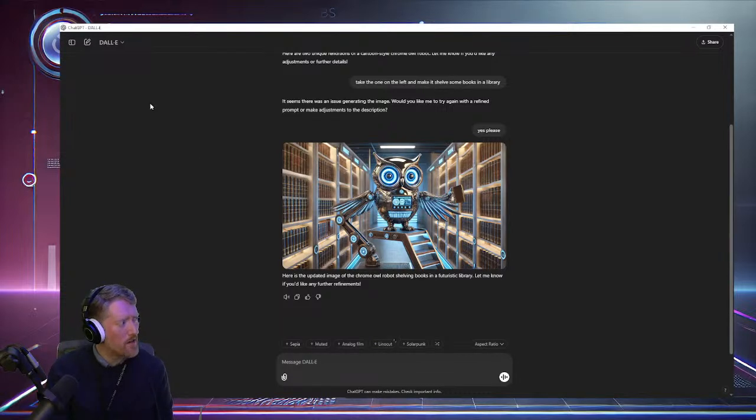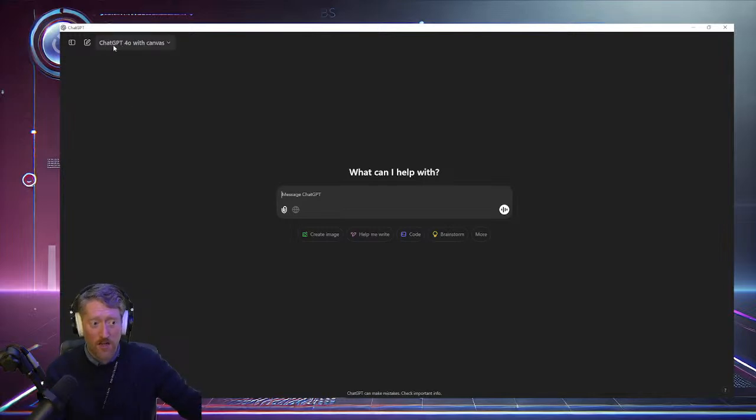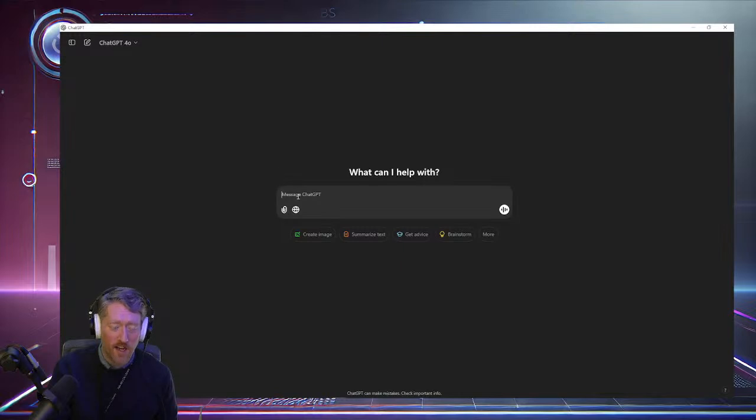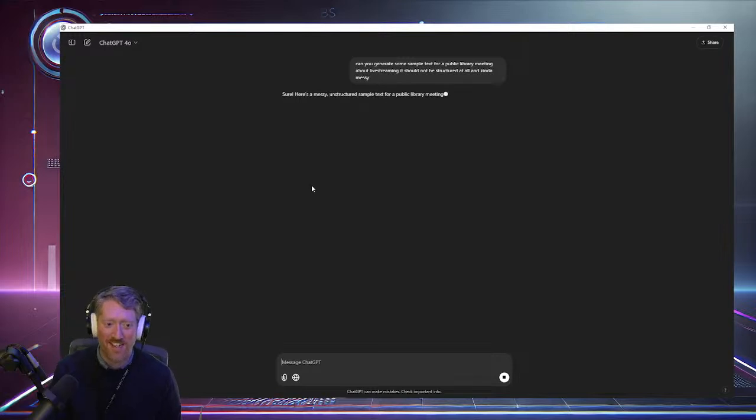But let's go over here and let's make a new chat. Ooh, okay. Actually, this feature came out after this question came in, but this ChatGPT 4o with Canvas is made specifically for these situations where I need to edit this down. Okay. Here's what we can do. For demonstration purposes, I'm going to ask it to come up with some notes from a meeting. Not a real meeting, but let's just pretend. Can you generate some sample text for a public library meeting about live streaming? It should not be structured at all and kind of messy. Let's see what it does.